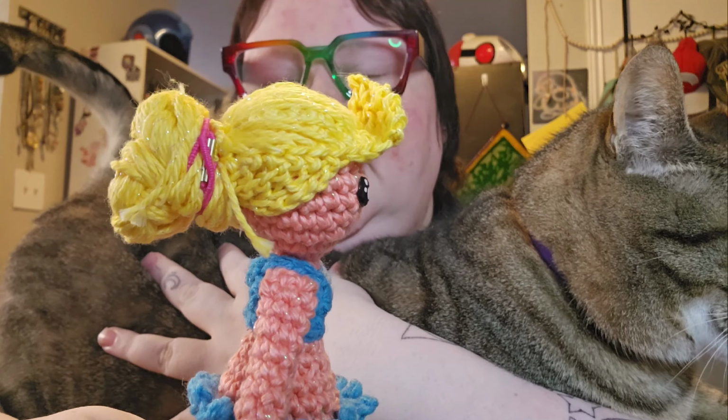You can kind of see that. But I think it came out really cute. I'm really happy with it. And it literally coordinates perfectly with the dress because it is made out of the exact same yarns. So, oh my goodness. Well, here you go, guys.